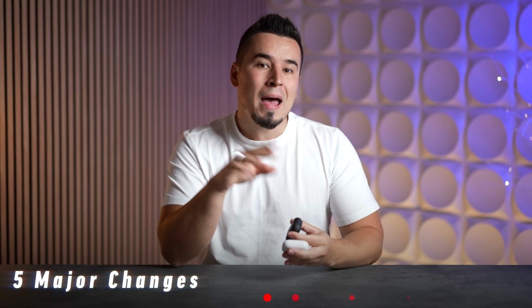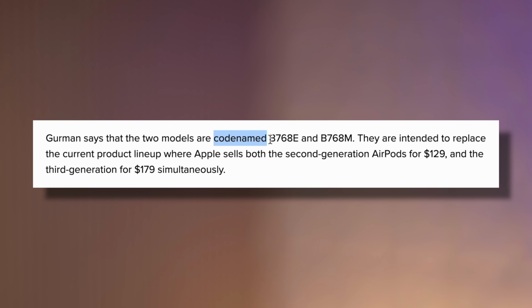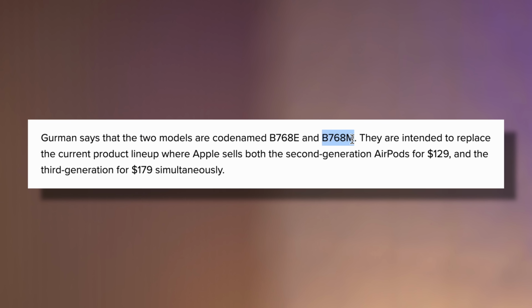So before I get into the 5 major changes we should expect, I want to explain why this launch is going to be such a big deal. First off, Mark Gurman revealed the code names of both of these new AirPods 4 models, B768E and B768M, which is actually the first time that Apple is ever giving us two different models of the same AirPods generation.